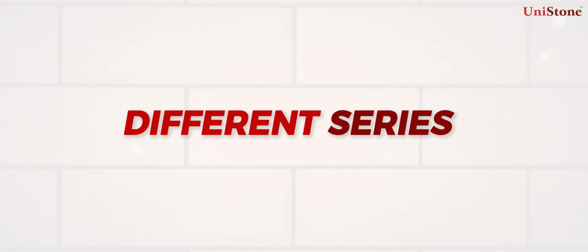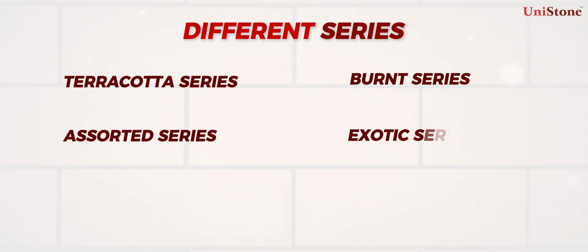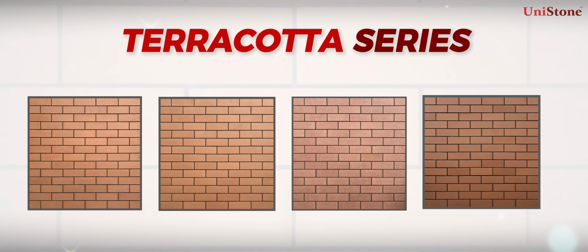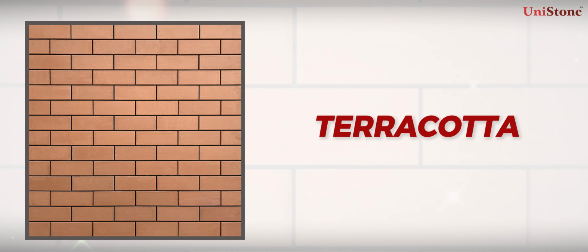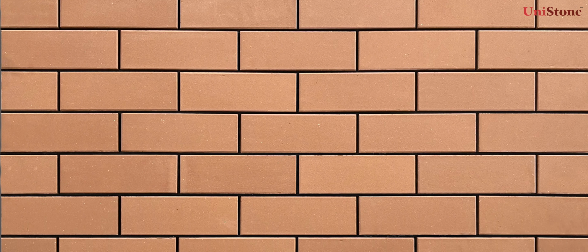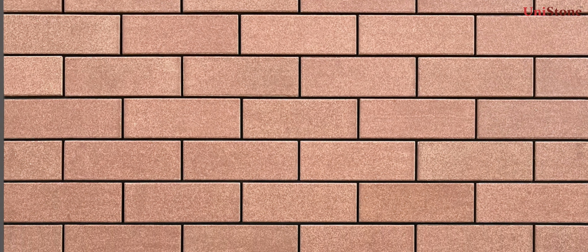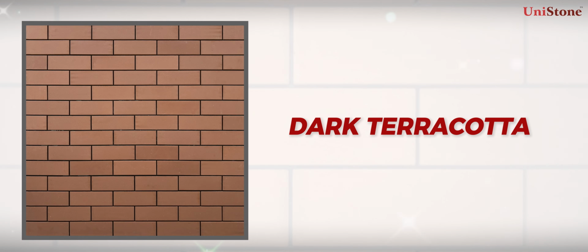Color shades of clay tiles range are divided into different series: Terracotta Series, Burnt Series, Assorted Series, Exotic Series, Dholpur and Brown Series, and White and Gray Series. Have a look at Terracotta Series of clay tiles. It has terracotta, light terracotta, French terracotta, and dark terracotta.